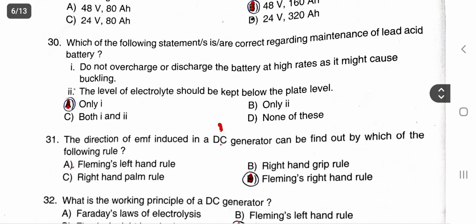30th one, which of the following statement is or are correct regarding maintenance of lead acid battery? First one, do not overcharge or discharge the battery at a high rate as it might cause buckling. Second one, the level of electrolyte should be kept below the plate level. Answer is option A, only 1.